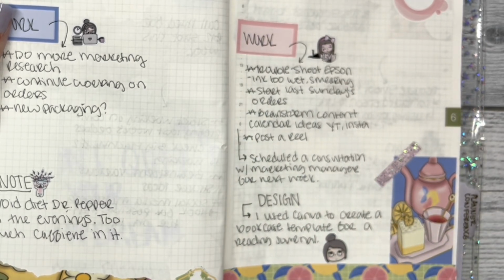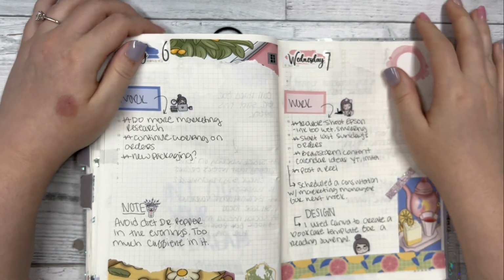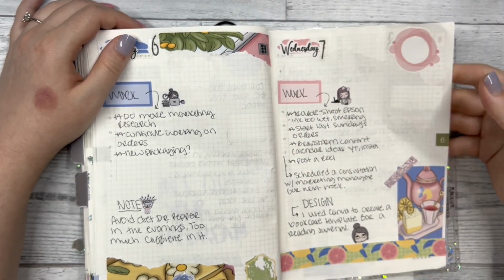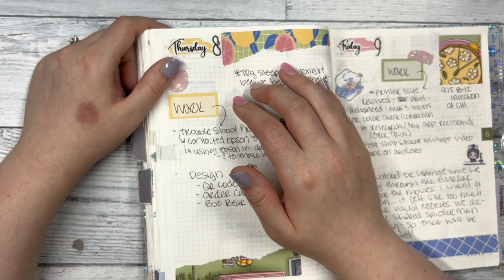I started designing a bookcase template for a reading journal, which is fun, on Canva. And other than that, I didn't really have anything personal on here. It was mostly work for that day. And Thursday, mostly work and then a little tidbit of personal.